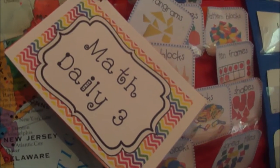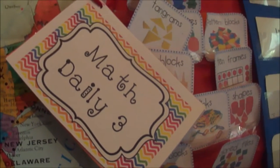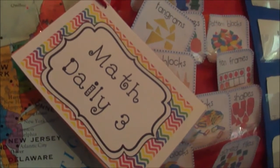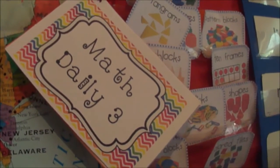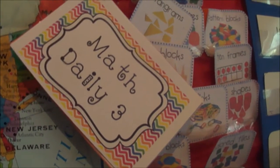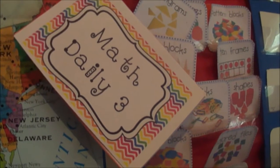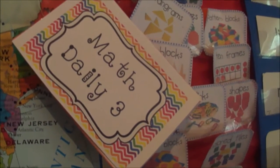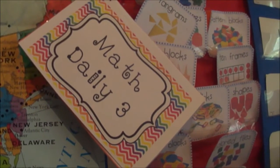I have shared with you all literacy center. Now I have moved on to math. Today is July 12th. I cleaned up literacy sometime last week, and I moved on to math.